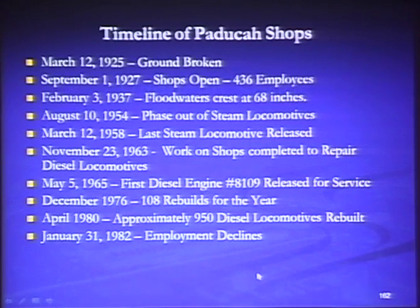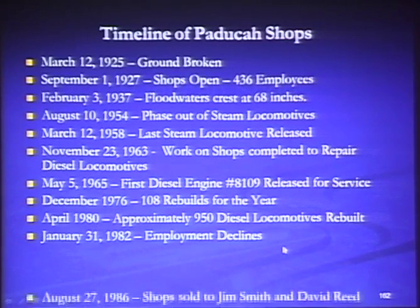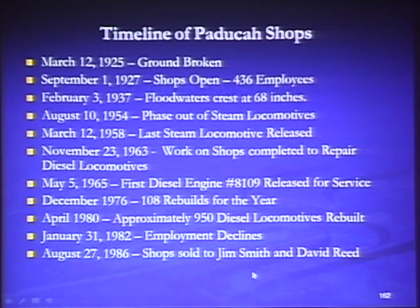Since starting in 82, the employment started declining. A lot of that was because of the economy, and people were not buying locomotives, or they were buying locomotives at another place from some other company. And then on August 27, 1986, the shops were sold to Jim Smith and David Reed. I was there on that last day. I walked out. There were about 27 of us that left that shop, and the next day it became VMV.